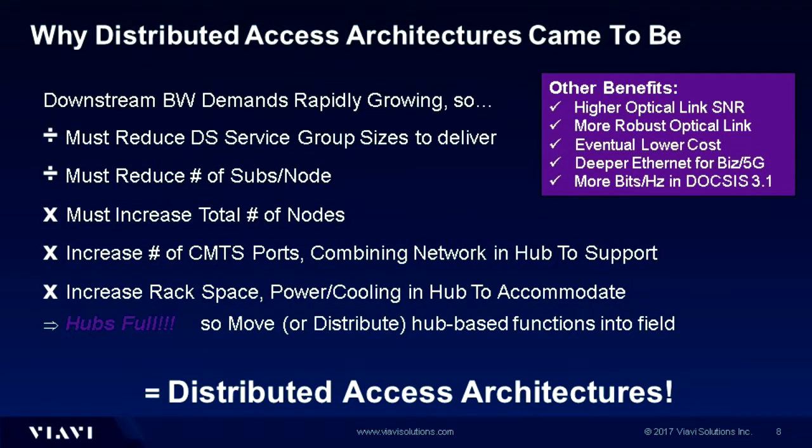And if you do that, this kind of change of technology, moving to distributed access architecture with the introduction of DOCSIS 3.1, which brings more bits per hertz in the spectrum, then you can have both benefits of this architecture.